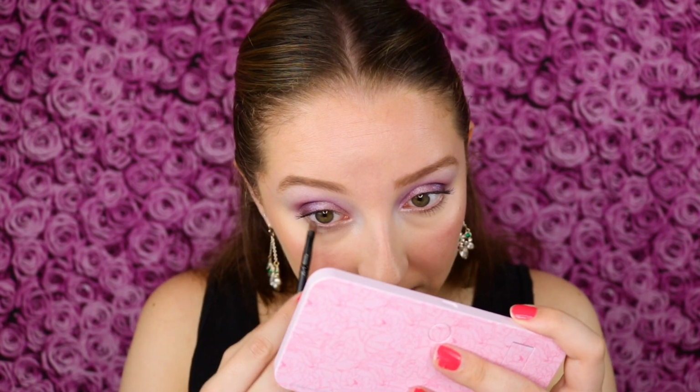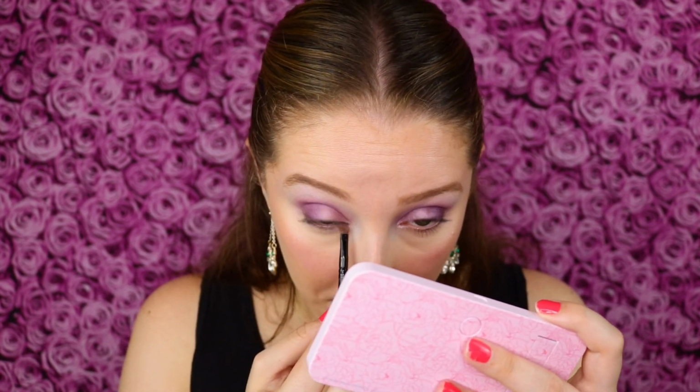That looks beautiful. So it's nothing too dark on the lower lash line that's going to close my eye, like make my eye look smaller. I like to keep it a little bit lighter, brighter, and when there's shimmer on the lower lash line, I just love that even more. So I think this is a great color to finish off the look and pull it all together. Beautiful.